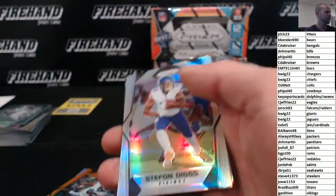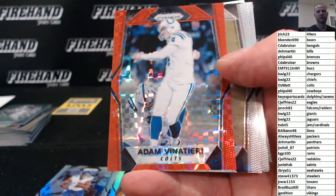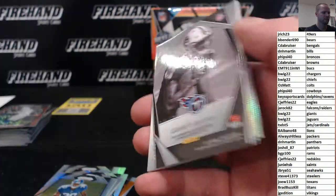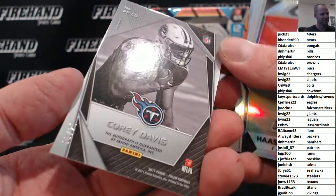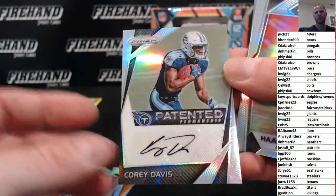Charles Clay orange, Trubisky. /49 Adam Vinatieri, the Colts. Oz Matt. Come on. Corey Davis, patented penmanship, numbered out of 25. Third Corey Davis auto of the break. Brad Buzzkill and the Titans.